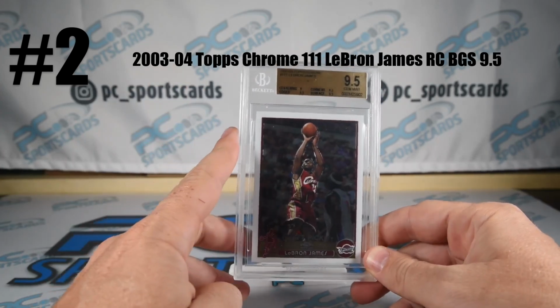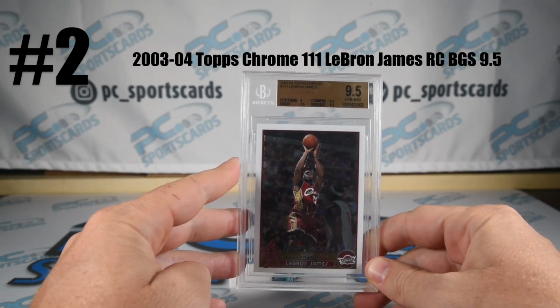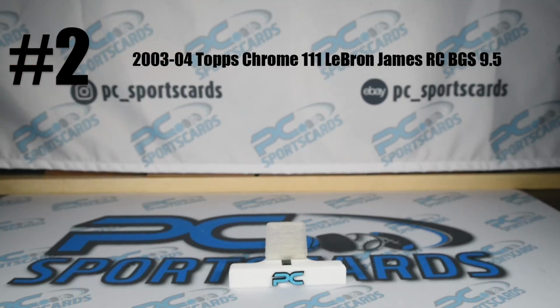Nice LeBron at number 2. Great investment. They're down right now, even though all he does is win, and the sport trends up. So you buy this now, 4 months from now, before next season, you'll make a lot of money, probably a couple grand, just flipping it. And without further ado, number 1 this week.